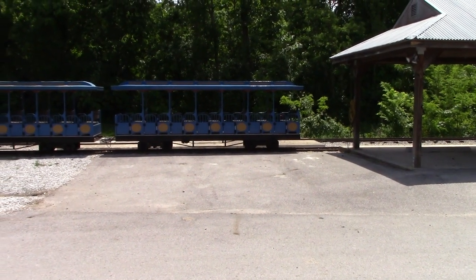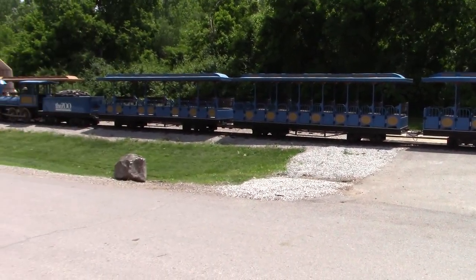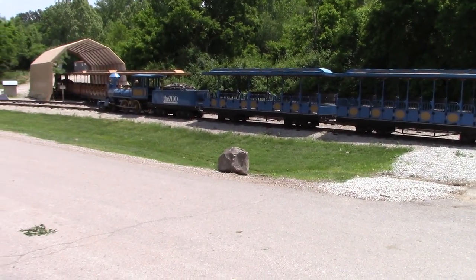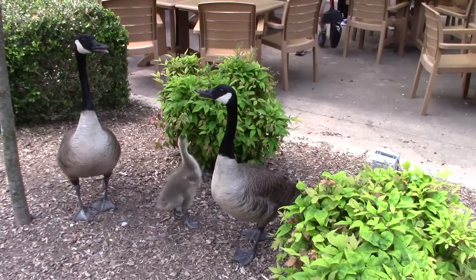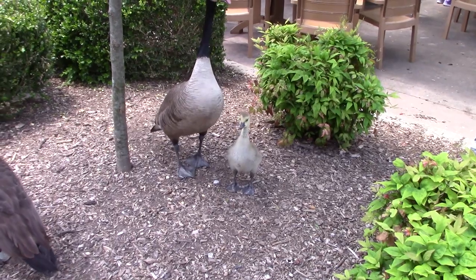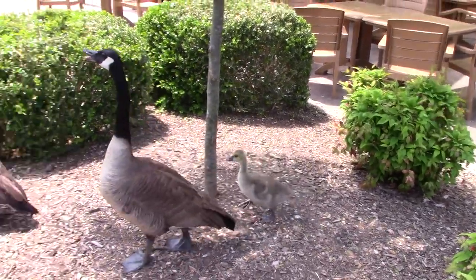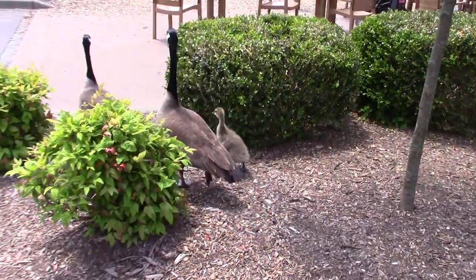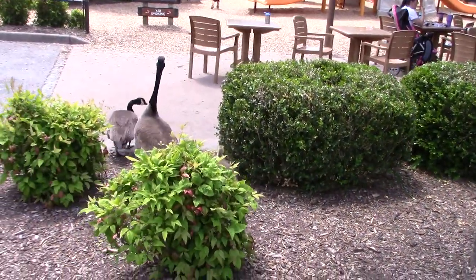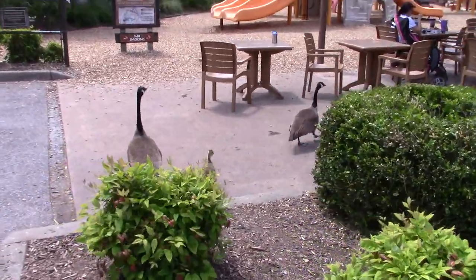Anyway, before I was surprised by the geese walking across the road, I was going to show you guys the train. And you have two of them. Yeah, look at a nice family. Mommy, daddy, and baby. Oh, this one's hissing at me. I'm not going to hurt your baby, I promise. Yeah, nice family right there. Taking a baby out for a walk.